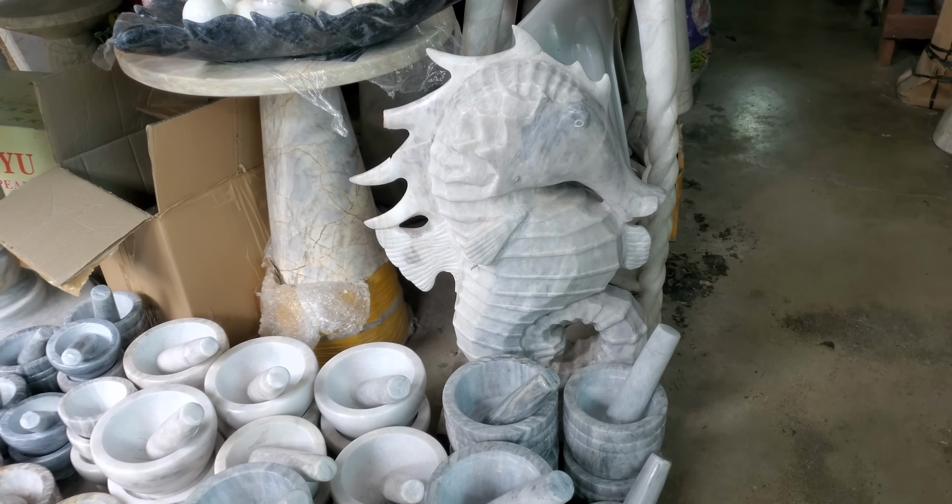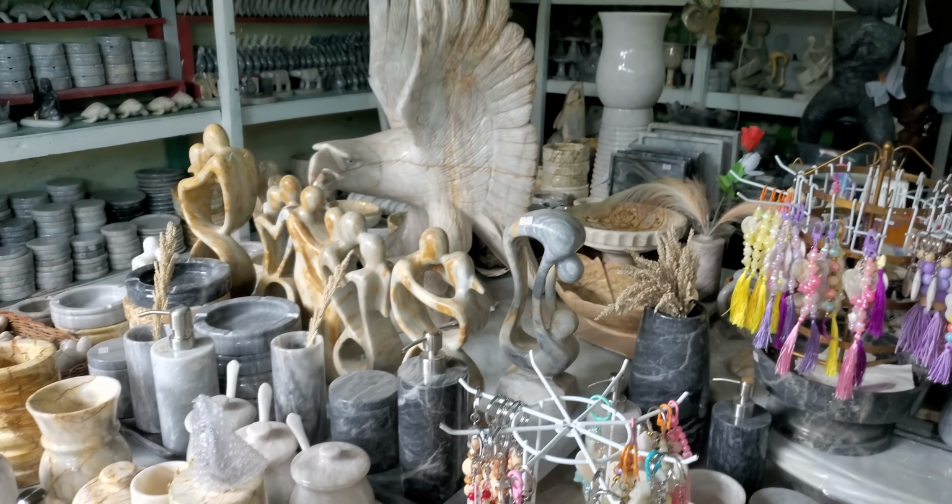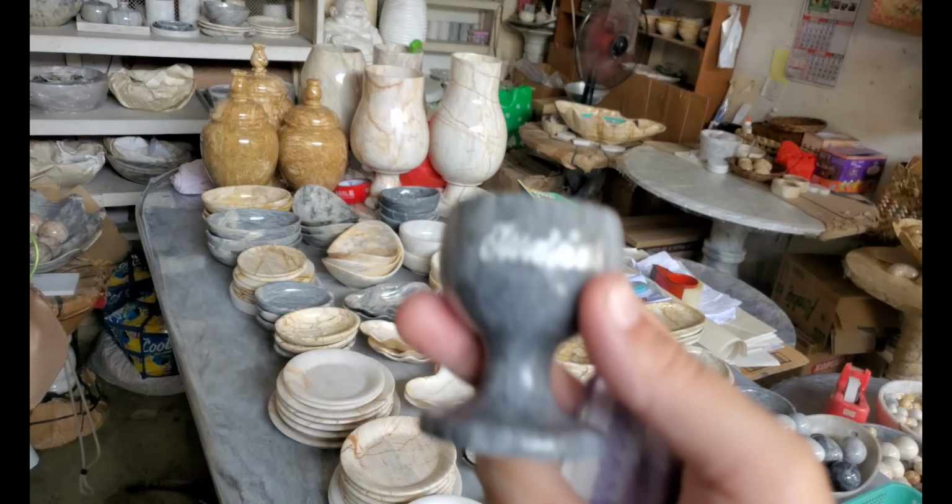But anyways, we're gonna go down and see some of the artisans making marble statues and stuff. Maybe I'll even get something for my resort back in Darwin because it is beautiful. Let's go see what there is.